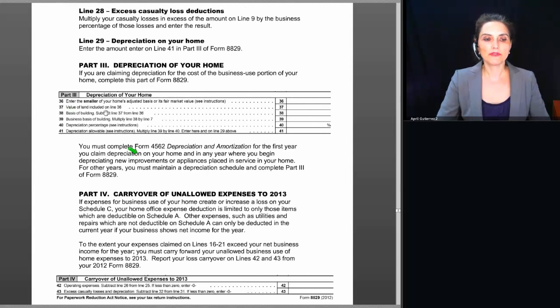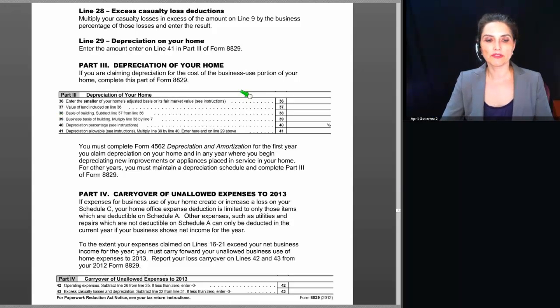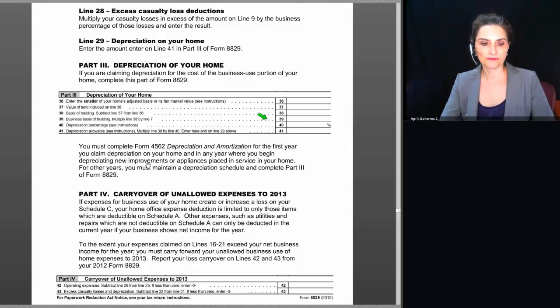And then in part 3 of the form, this is where we figure depreciation on your home. And you would need to complete 4562 for the first year you begin depreciation on your home. And then there's room on the form for entering the smaller of your home's adjusted basis or the fair market value. Subtract out the land value to get the basis in the building, and then figure the amount of depreciation that you are allowed to claim on the building.